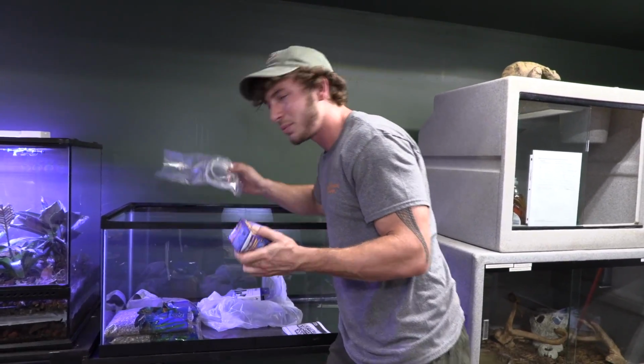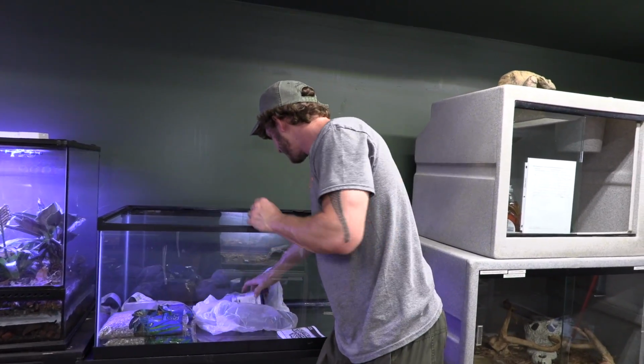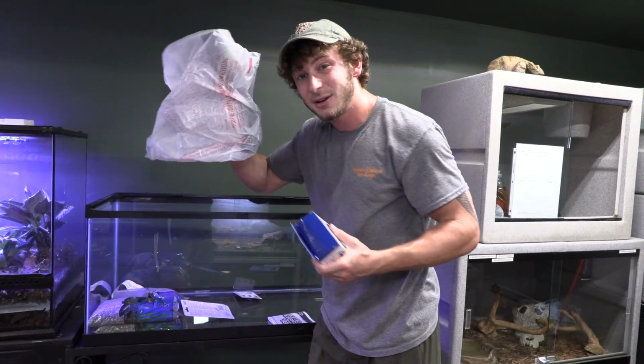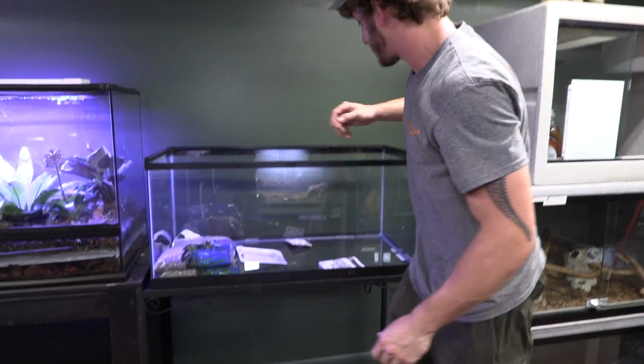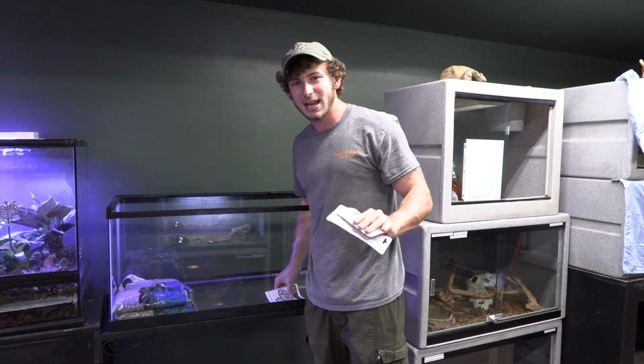Got the perfect little bubbler to add oxygen and also filter the water for the fish and amphibians we'll put in there. Another bubbler, we got a tank heater to keep it around 75 degrees, just in case it gets a little cooler. You don't want to cook these animals, they're from the rainforest, they come from a very cool environment. So if you put too much heat on them, you will cook them alive.